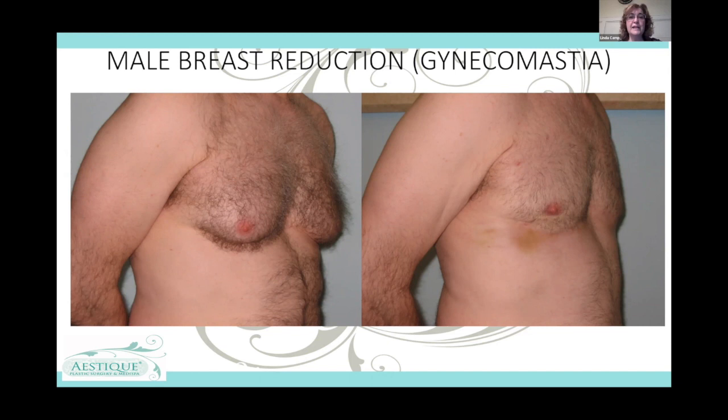This is from the liposuction and contouring of the chest wall to blend it all together. And then we do have to make an incision, usually at the lower pole of the nipple areola, where we go in and remove typically a hard disc of breast gland that helps to promote that more feminine shape that we see on the pre-op picture.